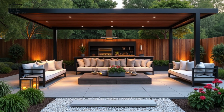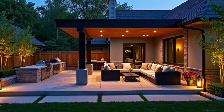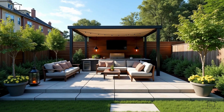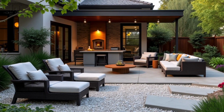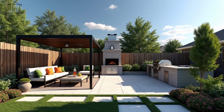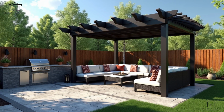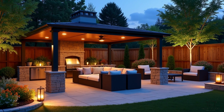In its beams and slats, its cushions and kitchens, its shadows and lights, we find a reflection of how we want to live today, simply, beautifully, and in harmony with nature. So whether you're dreaming of your first pergola or reimagining an outdoor space you already love, remember this: good design is about how it feels just as much as how it looks. And under the shelter of a modern pergola, it feels like peace.